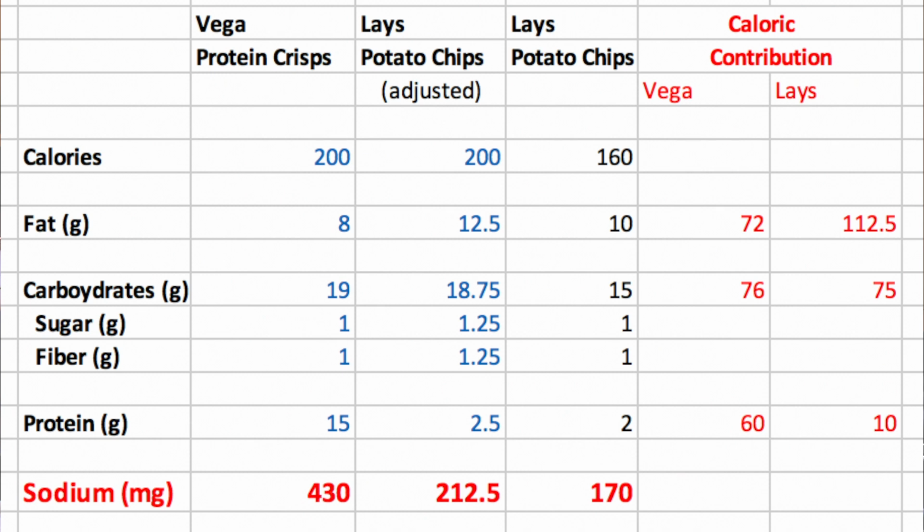212.5 milligrams of sodium in the Lay's, 430 grams of sodium in the Vega chips. Now I come across this a lot with these kind of protein chips. I think they're trying to cover up the protein taste essentially, and what you're losing by taking out the fat, by just throwing a salt bomb on these things. So it's not something you want to do a lot.